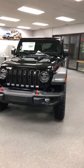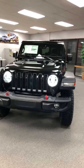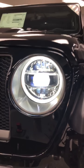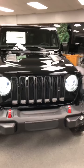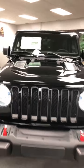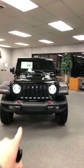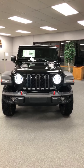I'll give you guys a little tour. You can see on the outside, brand new halo lights right here for 2018 on the JL. They look absolutely incredible at night. Definitely unmistakable on the road, and as you can see right here, not a Jeep badge on this one. That's right, no Jeep badge on the front. Jeep is so confident in this vehicle that they say everybody knows this grille is a Jeep. There's no need for a badge on this one.